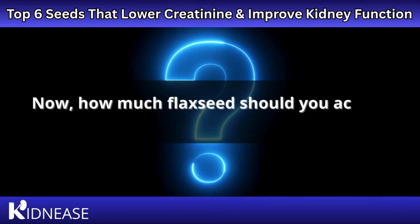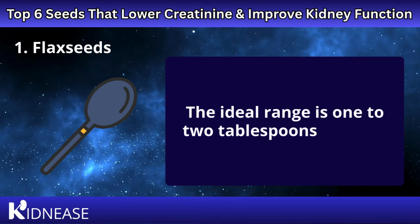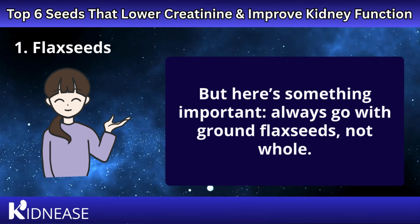Now, how much flaxseed should you actually eat? The ideal range is 1 to 2 tablespoons per day. But here's something important. Always go with ground flax seeds, not whole.